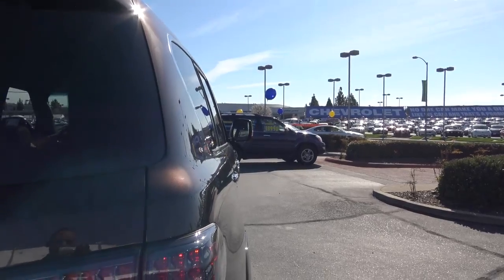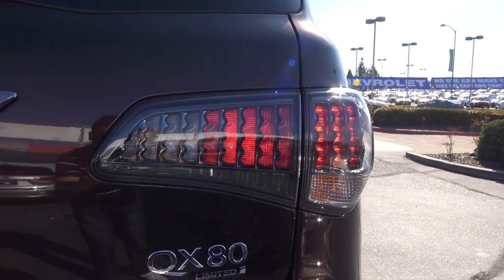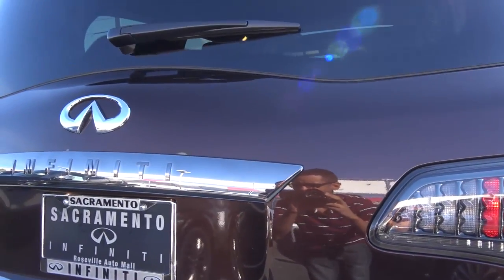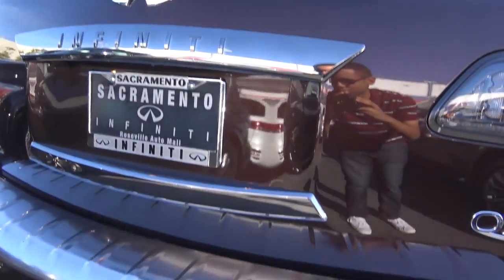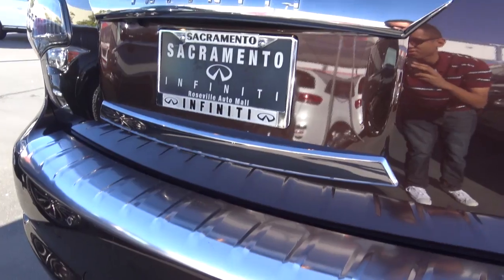Coming to the rear of the vehicle, you have unique LED tail lights that come on the limited trim here. Then you have a rear window wiper with a rear window defroster and an LED third brake light at the top, and rear parking sensors, of course, and a hidden trailer tow hitch.